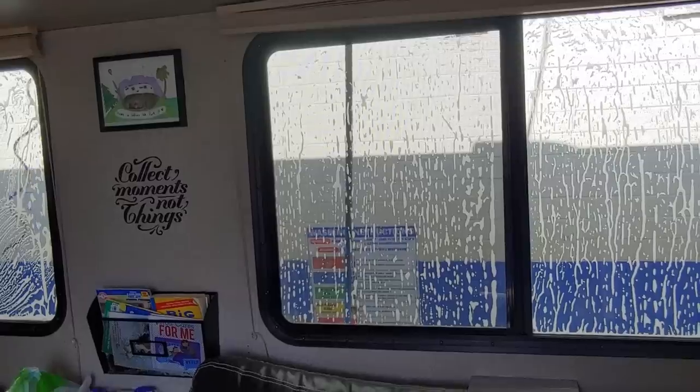Our whole house with us to the car wash and give her a nice bath.